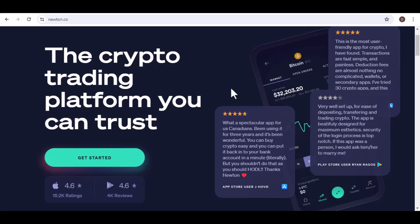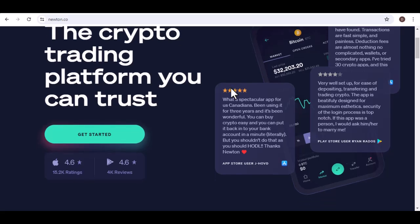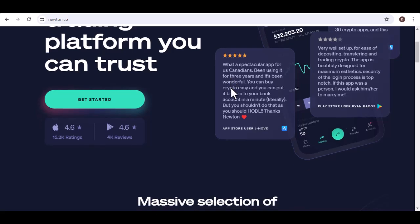Newton Crypto has been making waves in the crypto world, offering a user-friendly platform for buying and selling cryptocurrencies. But what about those who prefer the convenience of trading on their smartphones? Let's find out. Part 1: The growing demand for crypto apps.